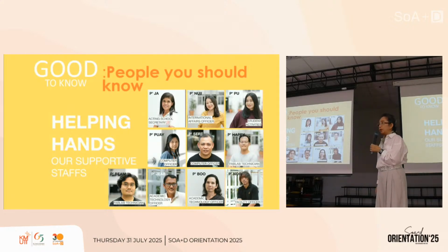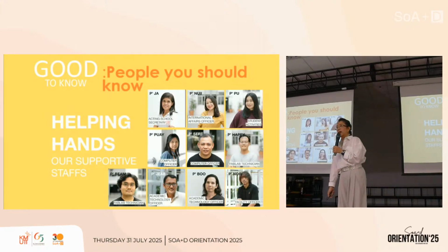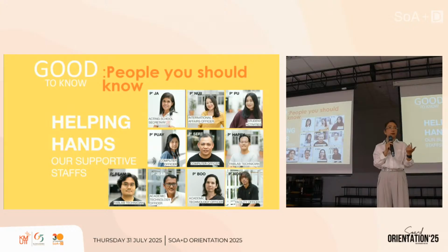And Pipui and Pisert will be computer officers, who will help you with any kind of software, hardware, programs, internet, those kinds of things. And we have P Happy and P Beam for Fab Lab technicians. As you see, Ajahn Ping has already shown the picture of our Fab Lab. We have a lot of digital equipment, right? Sometimes you won't know how to work with it, so we have P Happy and P Beam to assist you and teach you how to work with that equipment.